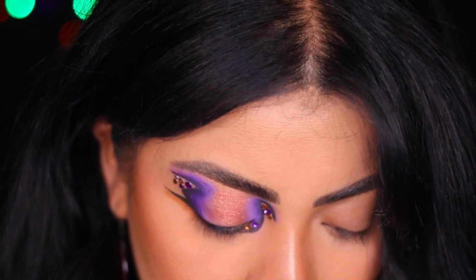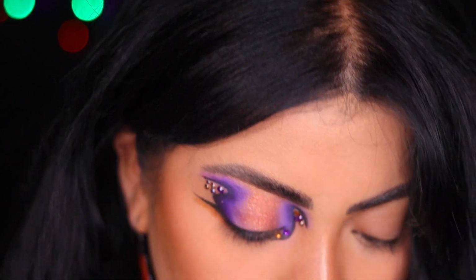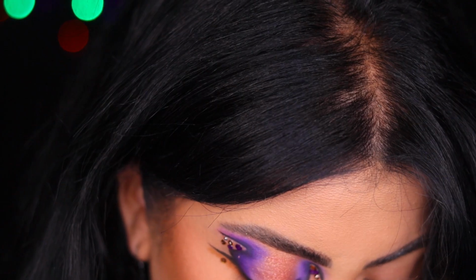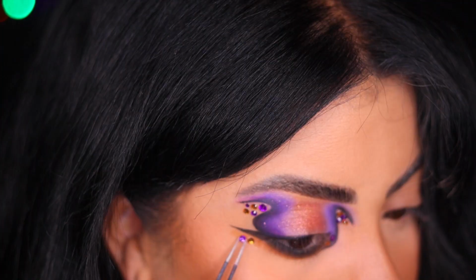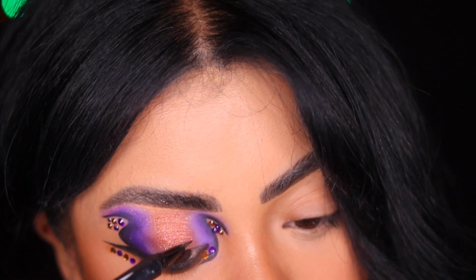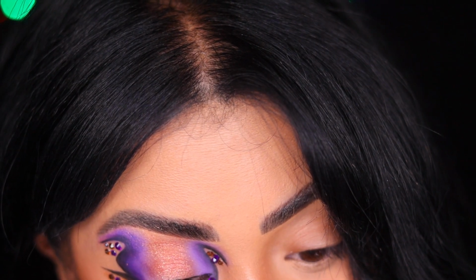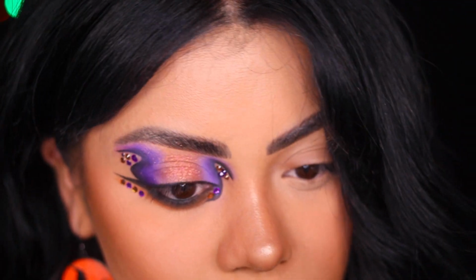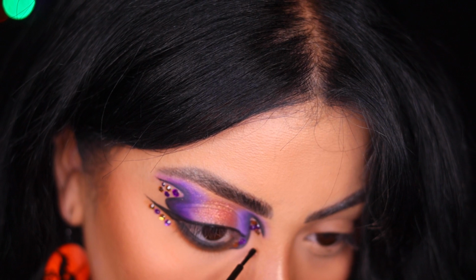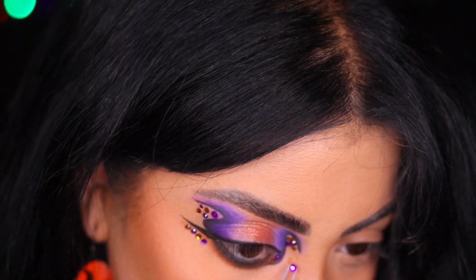I'll link the inspiration photo that I'm going off of. It's basically kind of following it as best as I can actually, but just making it Halloween. And I did say that I want to add a little inner wing. It's not gonna be super noticeable, just a little something. I want one more gem right here. I'm gonna make it like a bigger purple one.